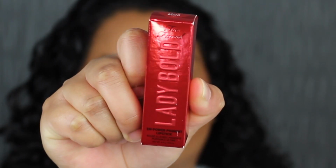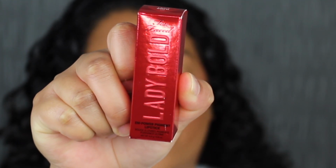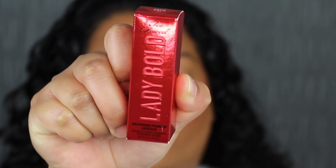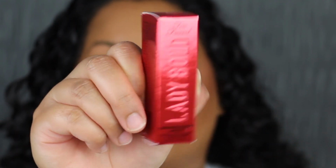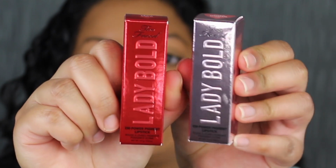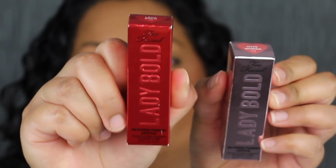Here's a closer look at what the packaging looks like. It says Too Faced Lady Bold Empower Pigment Lipsticks. You get 4 grams of product or 0.14 ounces. The first shade in Lady Bold is the only shade that comes in a red outer packaging. The other shades come in this pinkish packaging, which I like better than the bold red one.